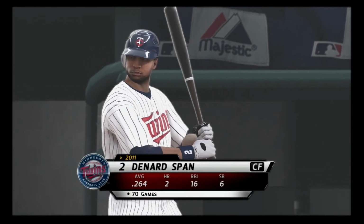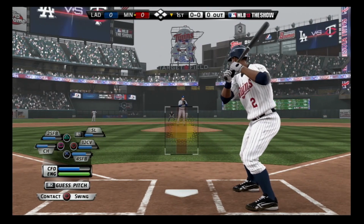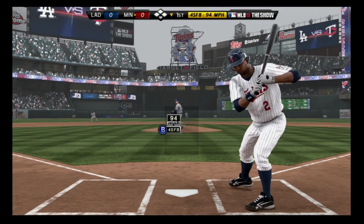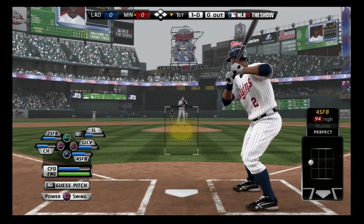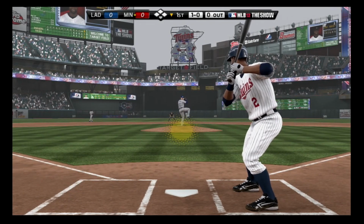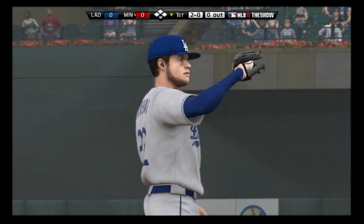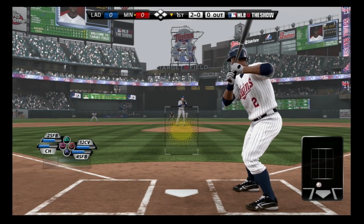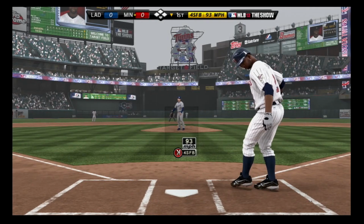Denard Span will step in now to lead things off in the home half of the first. A fastball off the plate away. It's ball 1. The next pitch. And that pitch misses in the dirt, and it's 2-0 now. 2-0 right out of the gate. I'd make him throw me a strike. In there, 2-1.